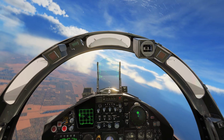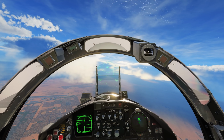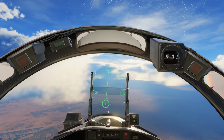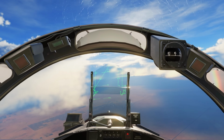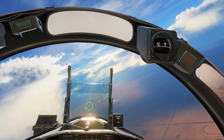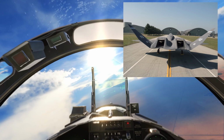I'm sure there were a lot of reasons why the F-22 got selected over the YF-23. You know, I just think that the super maneuverability and the agility of that thing had something to do with it. Because the YF-23 most definitely had better IR stealth and just overall radar stealth. And you can kind of just tell that by looking at the rear end of the YF-23.